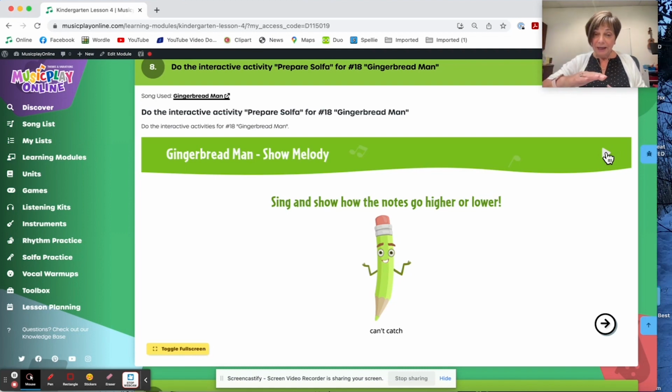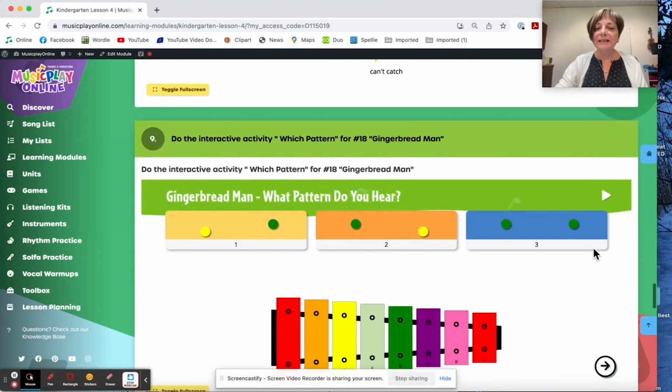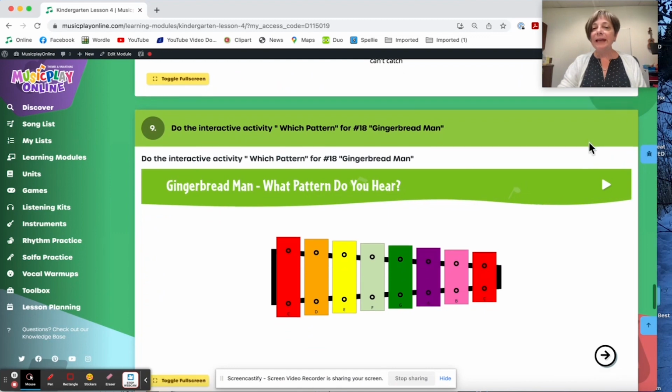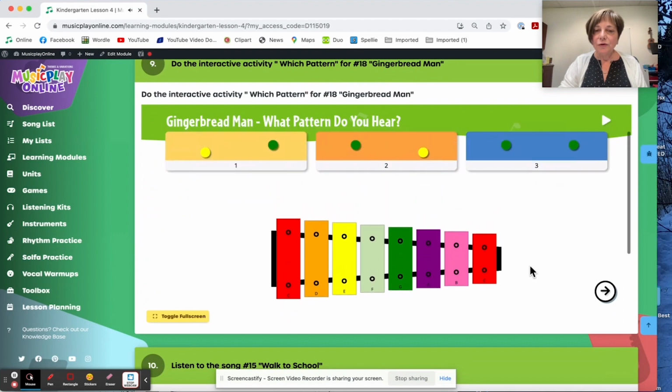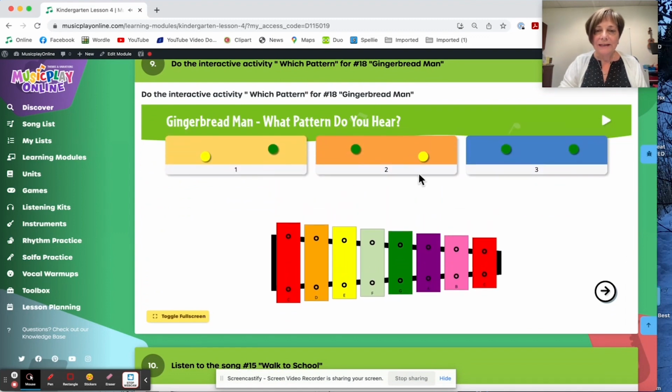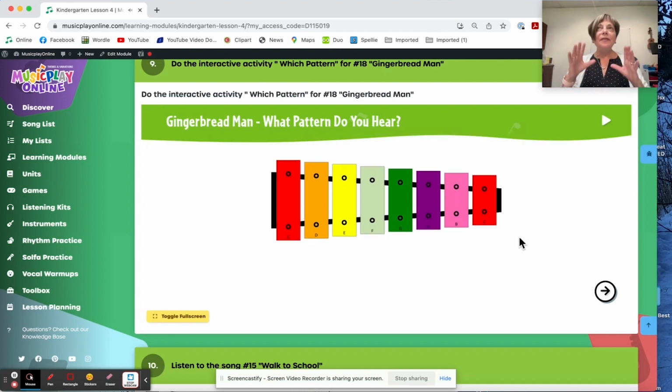There's additional activities. If you have time, explore the whole interactive because it's beautiful. There's a little game. Which pattern do you hear? You press play, and then you try and guess which one it was. I got it right. I go on to the next one.